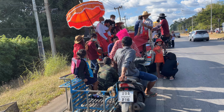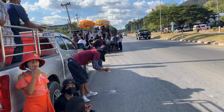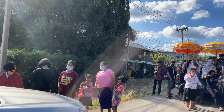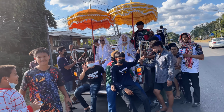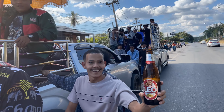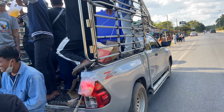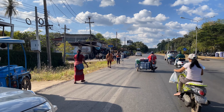And here they are, got their truck. Have to watch out because traffic is just going right on by. Hello, hello! Kids having a good time. And here they go. Bye bye, guys. Trying to get me to drink some beer. Alright, so that was random. We'll keep on going.